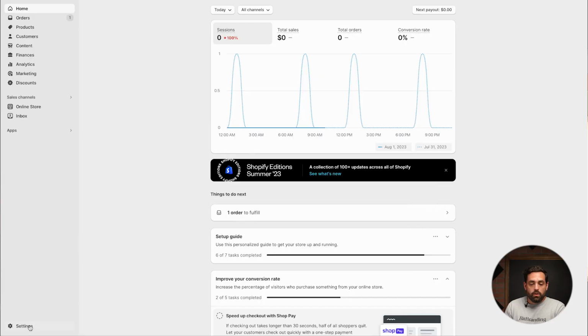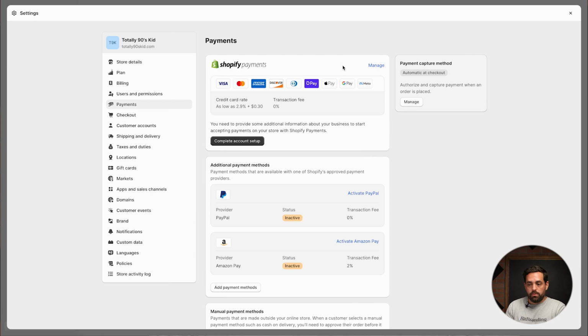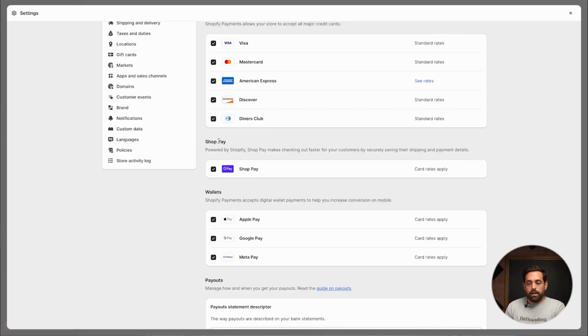Now, in order to enable it, once you meet those requirements, you can just go to settings, you go to payments, and then right within here, Shopify Payments, you'll click on manage. And for this particular store, we don't have it available per se, but you'll see right here under ShopPay, you'll see the option to enable it right within here.